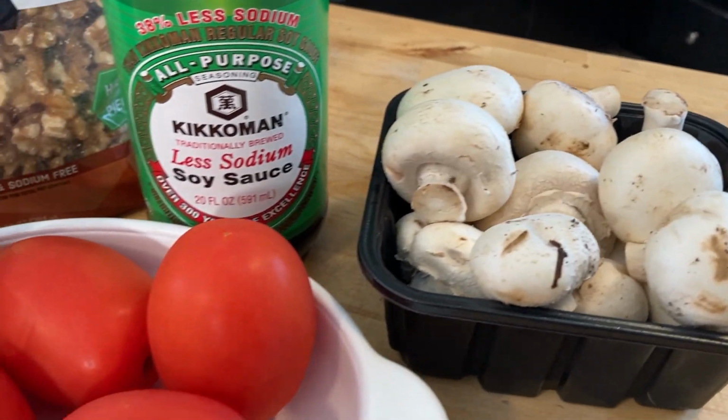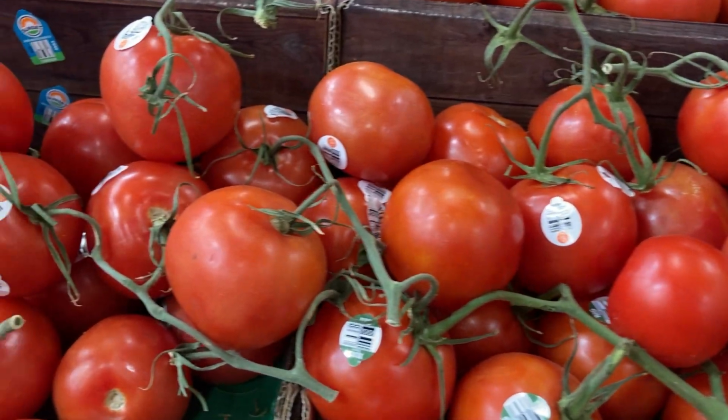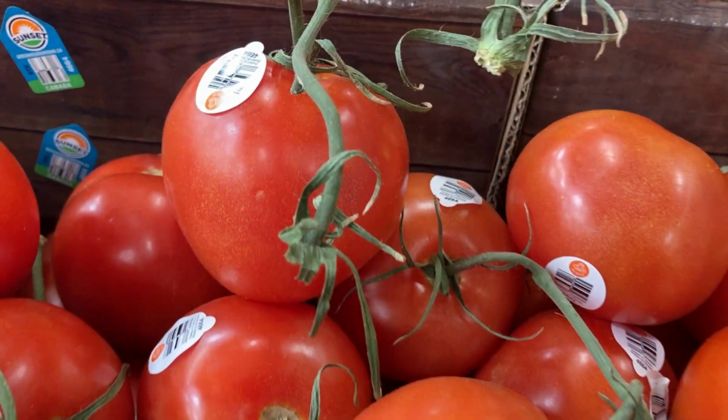I'm talking about natural and 5 foods that are high in glutamates, which means that they will amp up the flavor of whatever you use them in. So we will start with tomatoes. Good old tomatoes are high in glutamates, and you know tomatoes, you use tomatoes. You can use them in salads, you can eat them plain, but it's not just raw tomatoes.